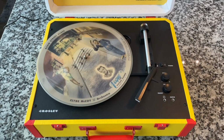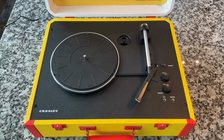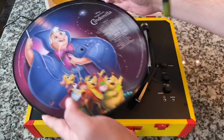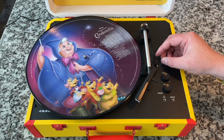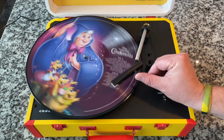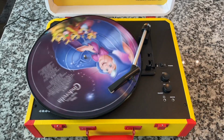Sounds good. Sounds beautiful. I keep this Vogue record on display on the Victrola, just sitting there. Looks beautiful. Okay, let's listen to a little Cinderella. I guess I'm a grown man with Cinderella and Rainbow Brite records, and I'm unapologetic about it. Here we go.